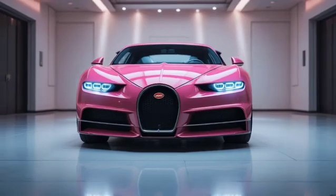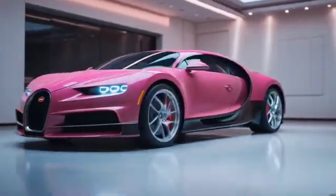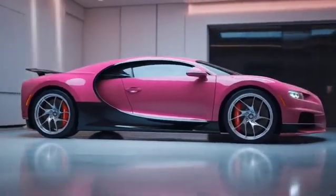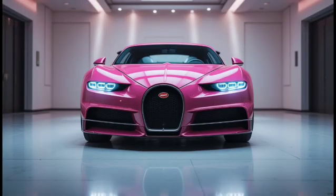But let's be honest, this car isn't just about speed. It's about legacy. This pink Tourbillon, in particular, was commissioned as a tribute to the original Bugatti Type 57 SC Atlantic, the La Vie en Rose concept that never left every Bugatti sketchbook. Today, that vision has finally come to life, wrapped in a color no one expected, but everyone will remember.